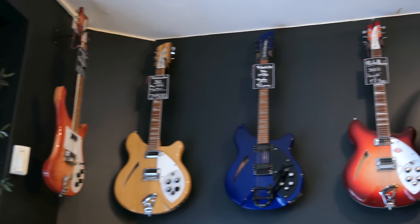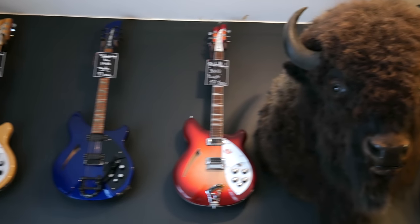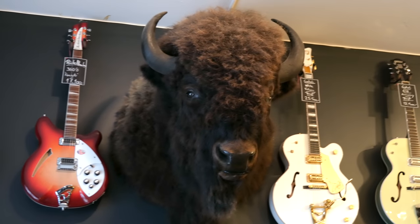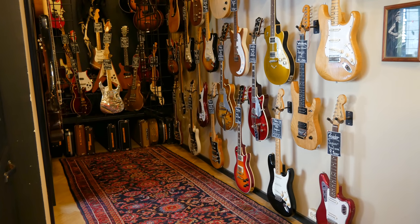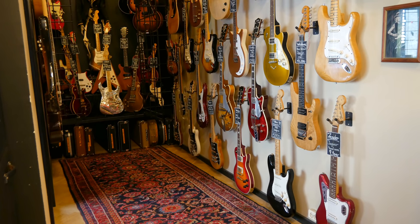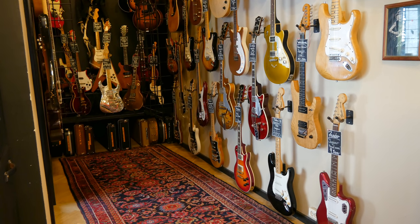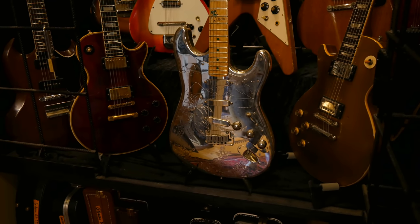As I teased earlier in the video, this is the shop with the buffalo head on the wall. It was something that neither of us expected to see, but it just adds, I guess, its own character. Towards the back and center of the store, there's a little area that has all of these beautiful vintage electric guitars. These are all old. None of these are reissues, and some of them would cost multiple times more than my car.